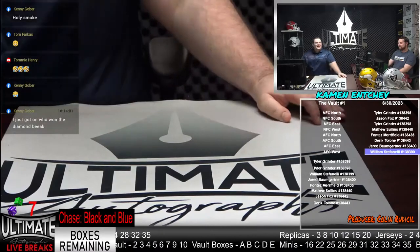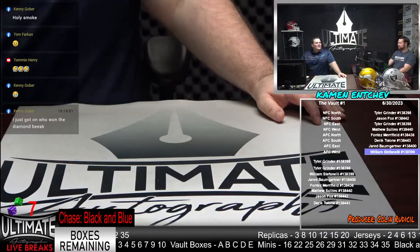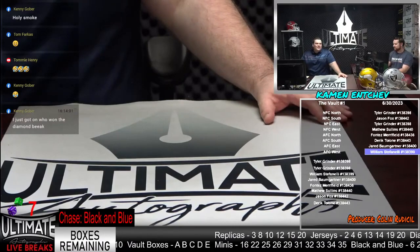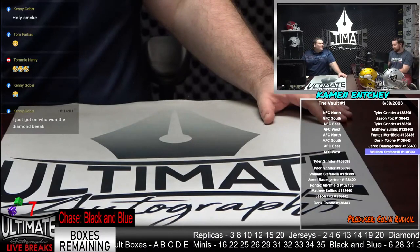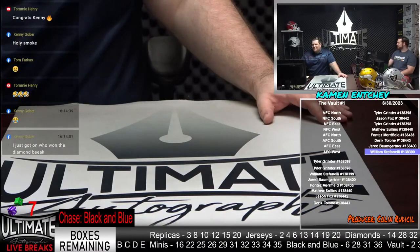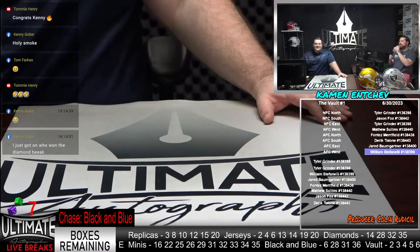I mean, that helmet, if we pulled the Brady or the Mahomes Chrome, that'll be topped, but there's probably only 2 items in the room right now that could top it. Those 2, probably, Colin. Yeah. So, incredible stuff right there. Congrats, Kenny, says Tommy. Congrats indeed.